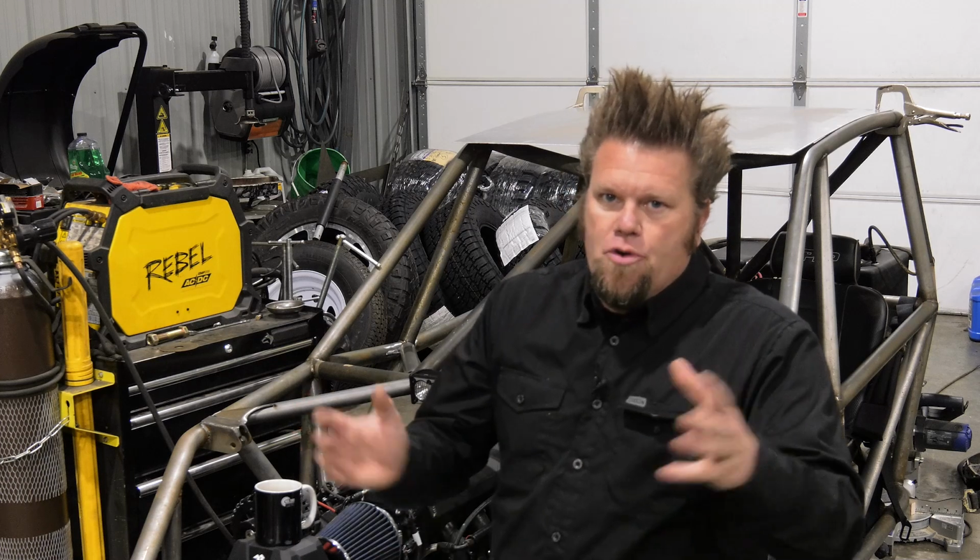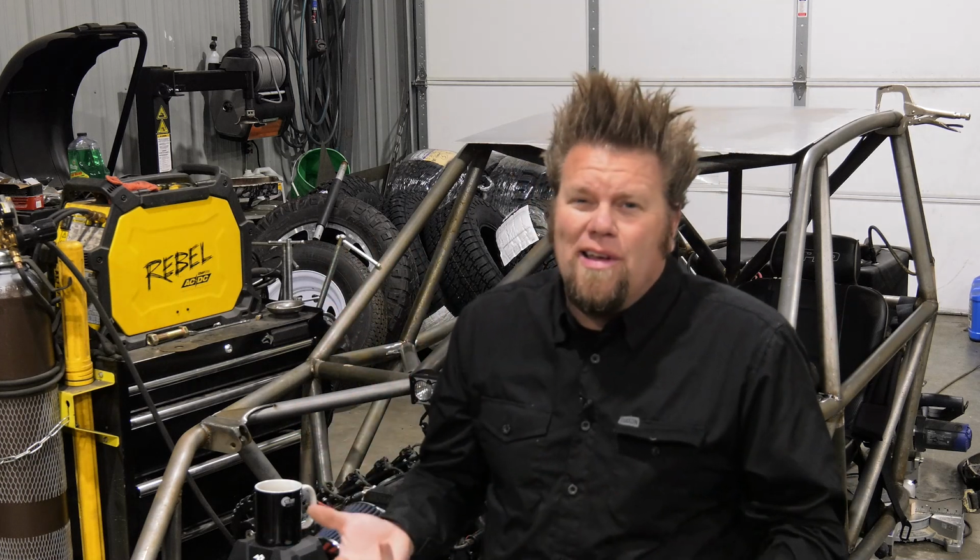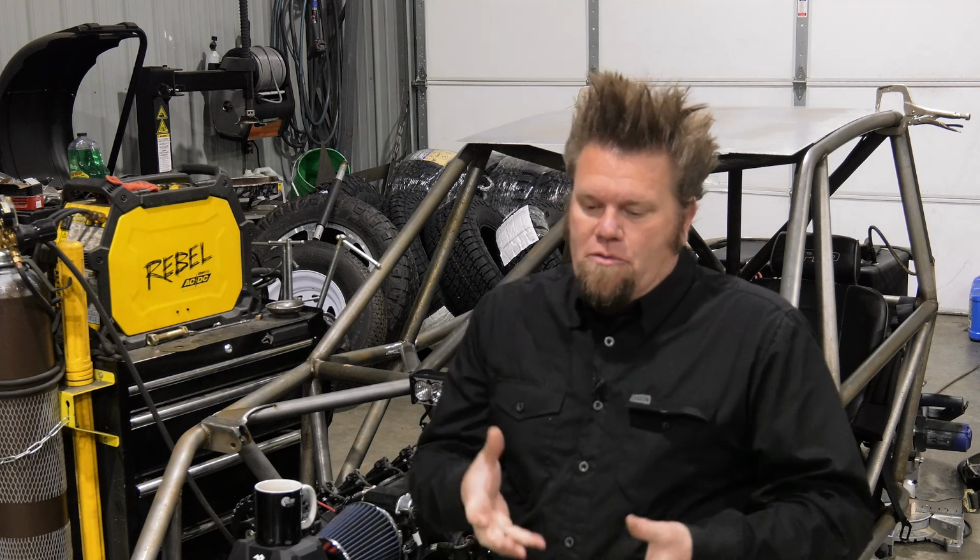So first suggestion is an expensive suggestion. First suggestion is to use what's called a mag drill. I'll throw a picture of a mag drill up here right now, and maybe even a link in the comments if I can find one to buy somewhere. A mag drill is basically a magnetic drill press that will attach to the side of the frame.